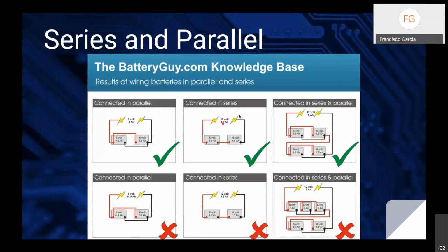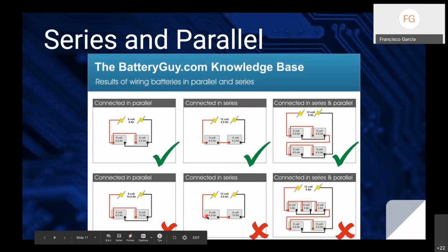Over here, we have the same example where the batteries are connected in series properly, where we have the negative connected to the positive. But because the batteries are not the same spec, this is 4.5 amp hours and this is 10 amp hours, it's going to work, but this is where you're going to do it wrong. The battery with the most capacity is the one going to be handling most of the load.